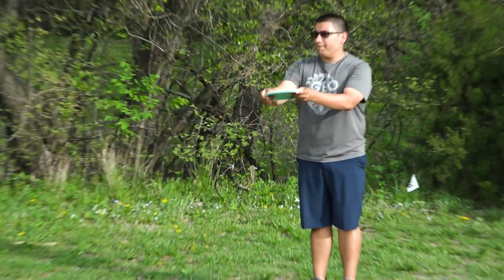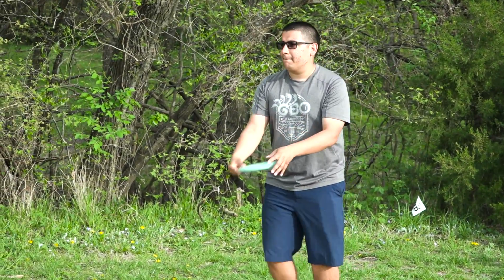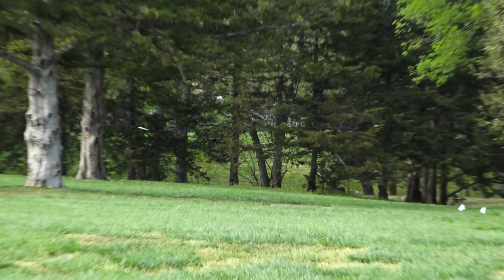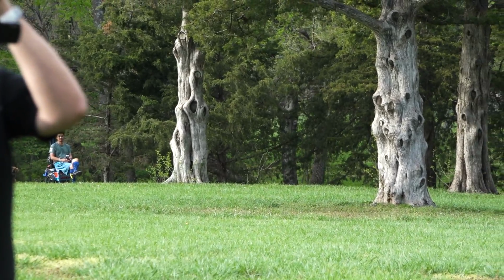Team Oakley steps up to 17's tee with a 1-throw lead. Bruce Escobar on the box. This is a deputy turnover. Low and just a little bit left. That's going to burn out to the left but be very safe.